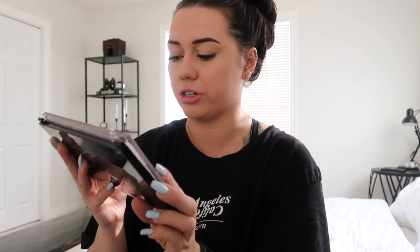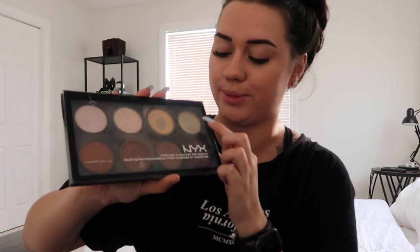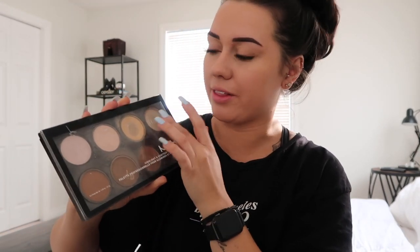Okay, so next I'm gonna go in. I bought this NYX Highlight and Contour Pro palette. It's very, very simple. You've got a highlight, then kind of just a setting powder, depending on your type of skin. Clearly I've used this one. This was my color, so I usually use the setting powder that I used at the beginning. Now that I'm out of this, but this was something else that I would add.